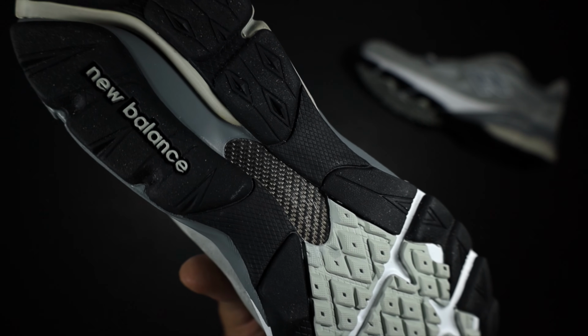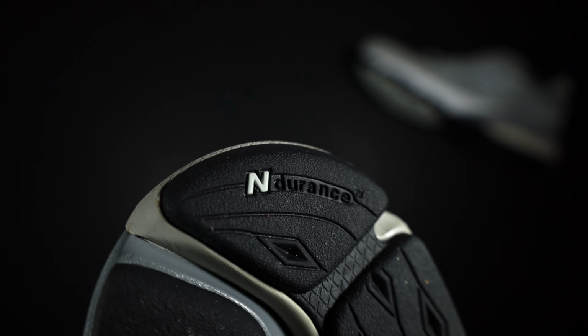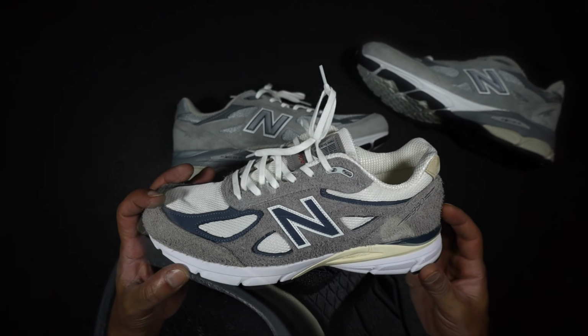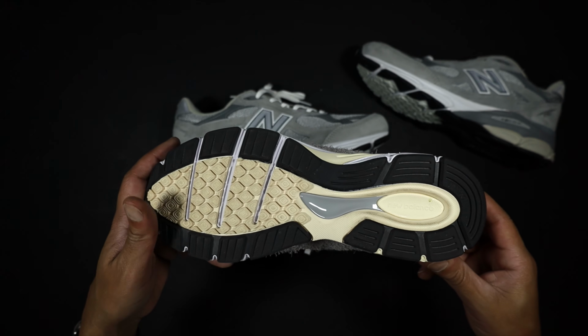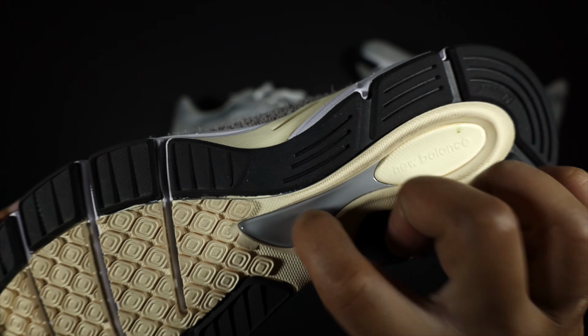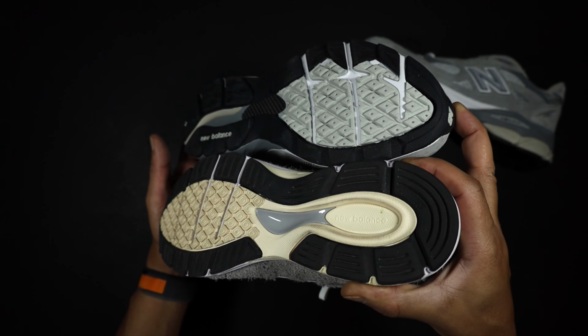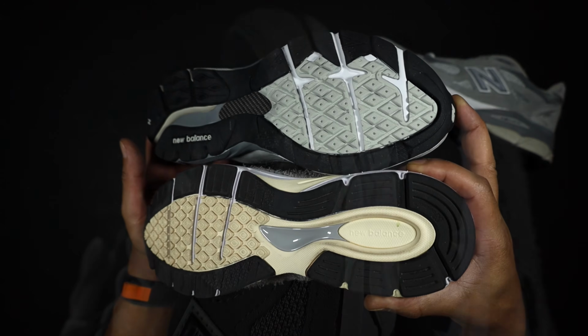Another look at the carbon fiber right there. I think of Jordan 11 anytime I see carbon fiber on a sneaker. That's the Endurance again. Again, that's just a rubber that they're using for the shoe, which is really, really good rubber. Here's the V4 again. They just put plastic on the V4, and that's funny because the V4 is after the 3, obviously, and they didn't use carbon fiber for whatever reason.